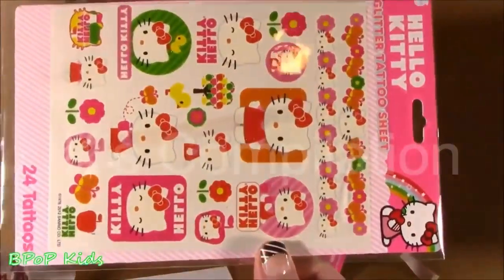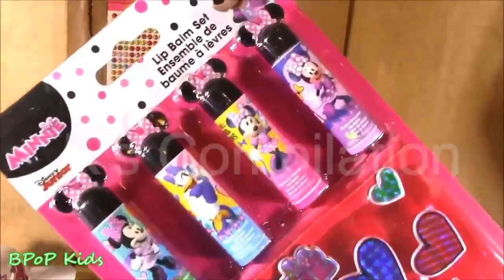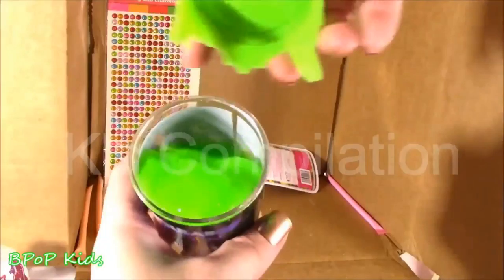These Hello Kitty little tattoos. I think I've had these before. This is really cute. I don't know if it's 90s. We got a mini lip balm set. Four of these lip balms. Look how cute. They have little bows and like a little cosmetic bag. That kind of maybe could be. And what is this? Nuclear neon.